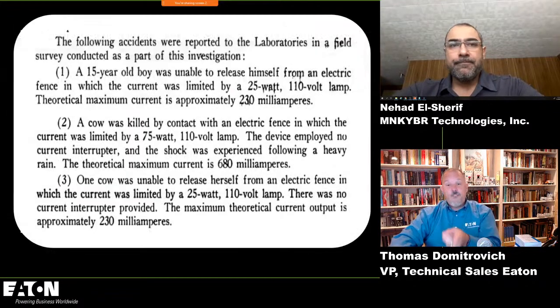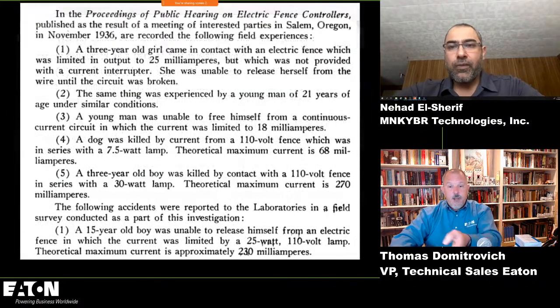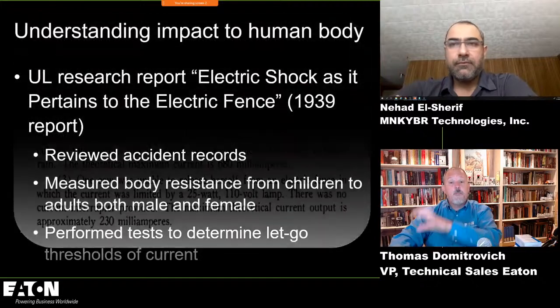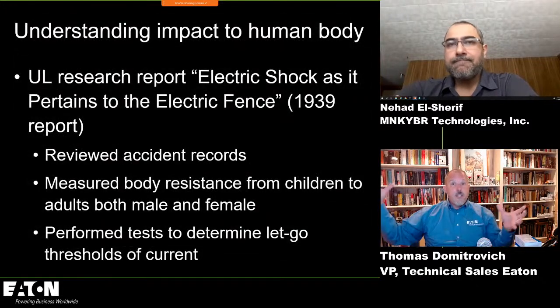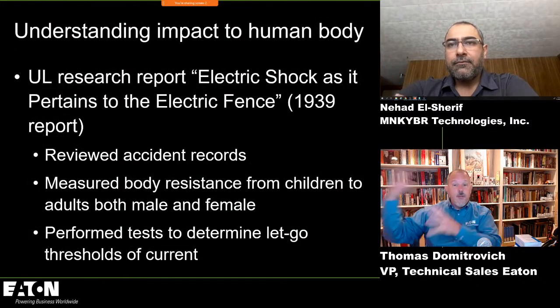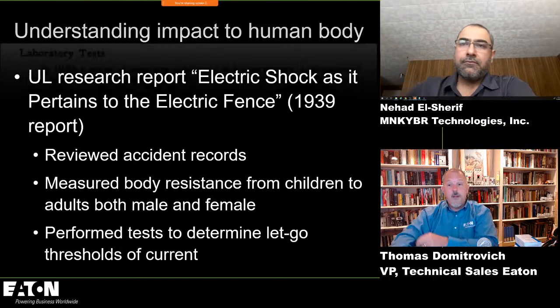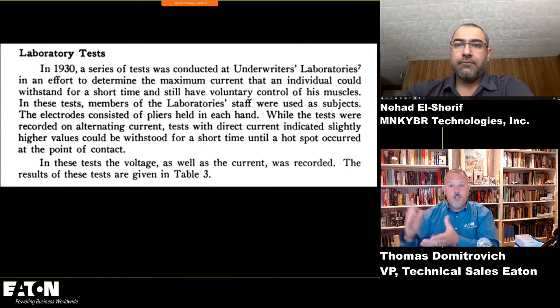Yeah, and if you look at some of these examples, they had a 3-year-old girl who came in contact. So their statistics and their research supported their effort that they needed to go down to the small child all the way up to male and female individuals, grown adults.